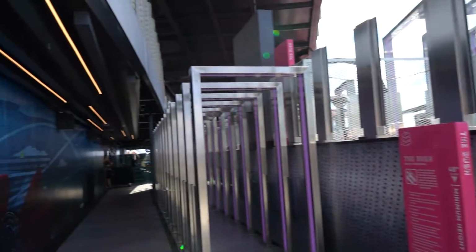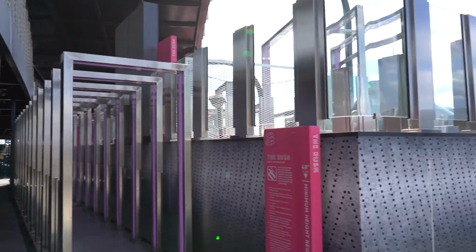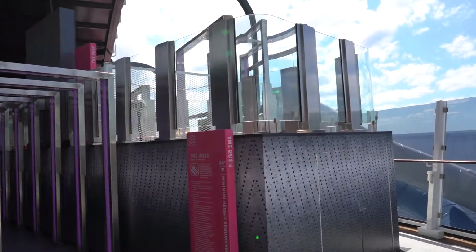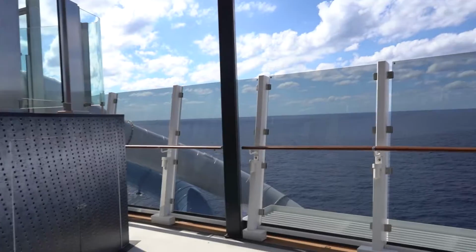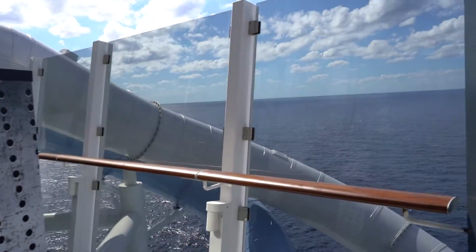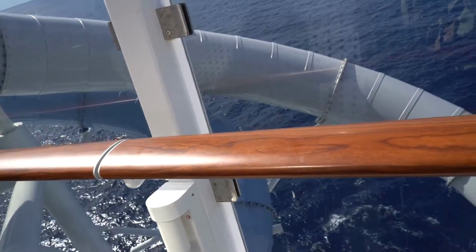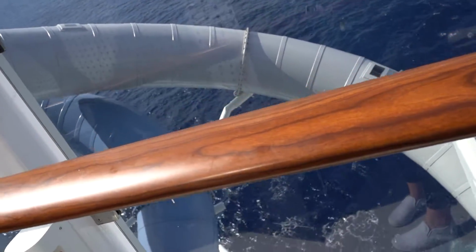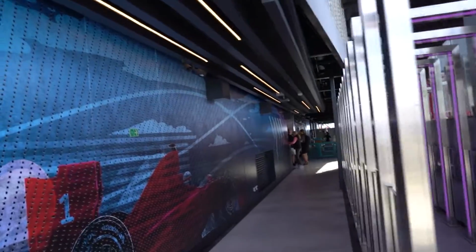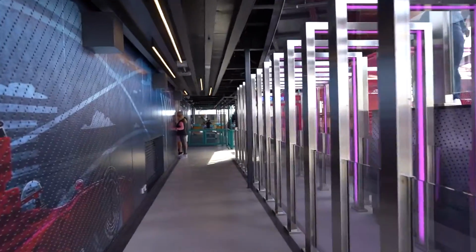As I am walking back to show you all more on deck 18 in the activities section, I wanted to show you guys the Rush. This is the slide that goes down, I want to say 12 decks. I will correct that on the screen, but look at this, you guys. It is crazy. How crazy is that? Oh, I gotta do it for you guys sometime while we're on board, but let's walk back this way and we will show you all some more activities.